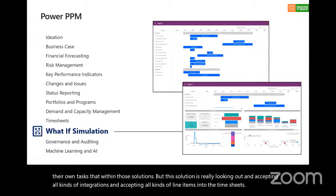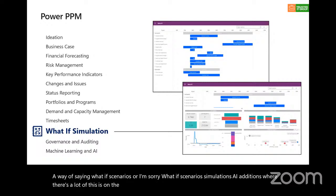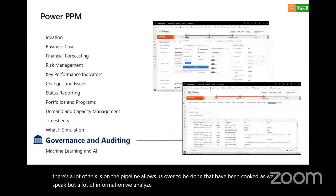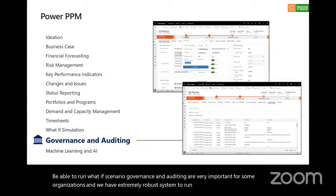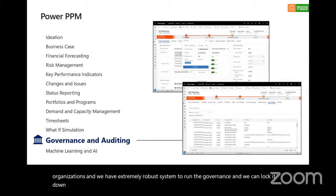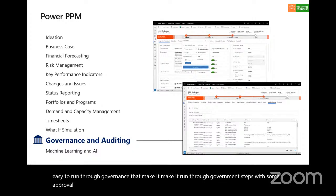What if scenarios, simulations, AI additions, a lot of this is on the pipeline. A lot of this has already been done. A lot has been cooked as we speak, but a lot of information we analyze and be able to run what if scenarios. Governance and auditing are very important for some organizations, and we have an extremely robust system to run the governance, and we can lock it down. We can open this up, make it easy to run through the governance steps, make it not so easy to run through governance steps, make it run through governance steps with some approval steps into the email and things like that. All of this is very, very much part of the solution.